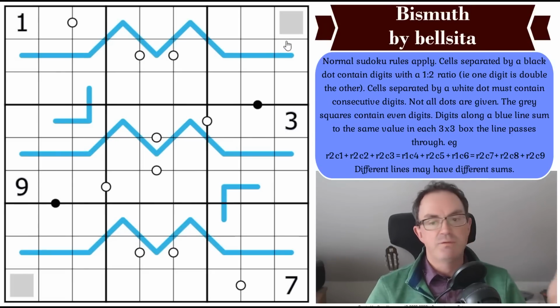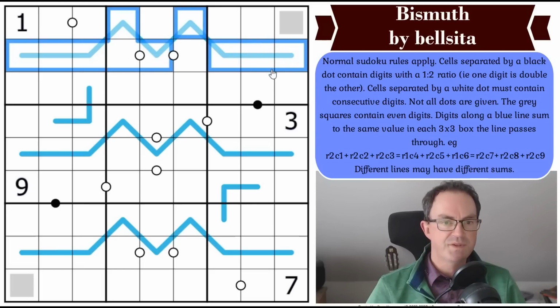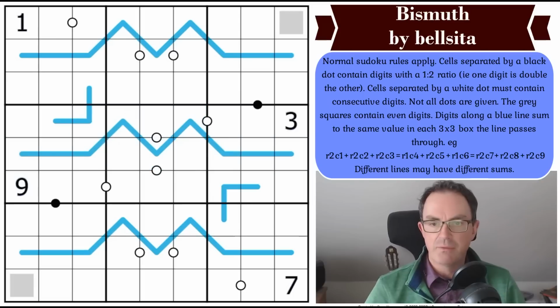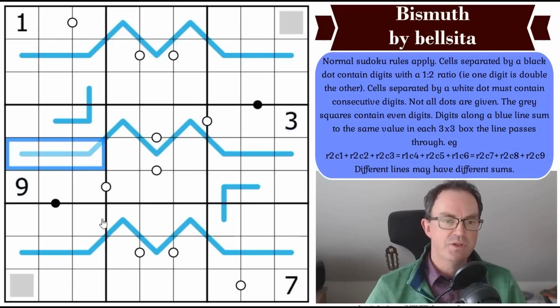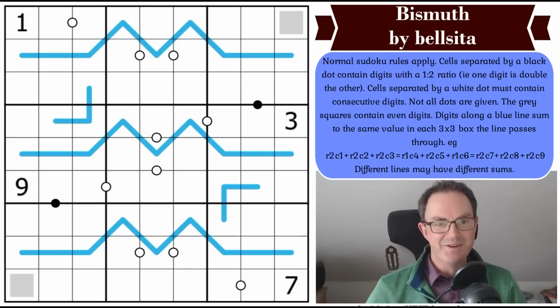Different lines may have different sums. Okay, well that's normal rules. So if the total for this one was 17, the total for this one could be 11. That would work, i.e. those could add up to 11, those could add up to 11, those could add up to 11. Do have a go at the puzzle. The way to play is to click the link under the video as usual, but now I get to play.